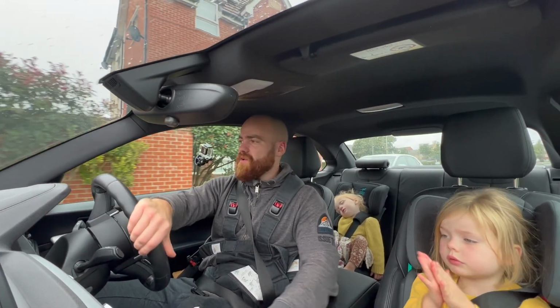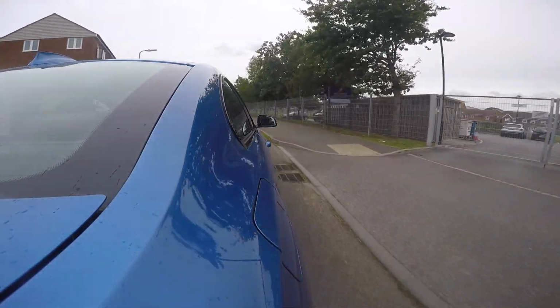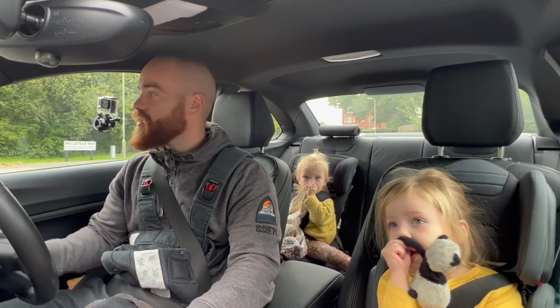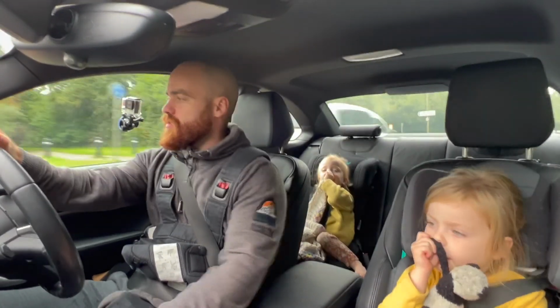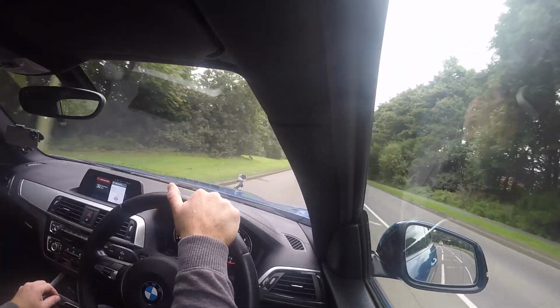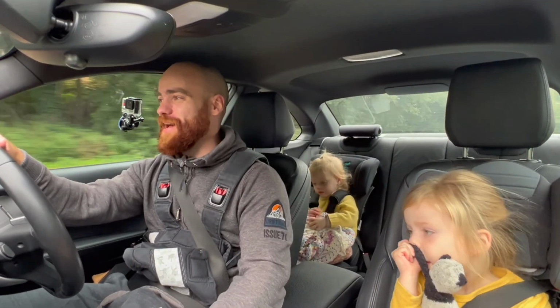Wouldn't that be nice if there were more small, compact, light cars on the road? And there's an engine option for everyone and for every budget. Come. And straight away, it's nice. Oh, R8. It's really nice having a manual gearbox back.